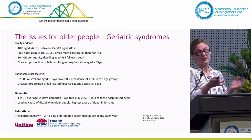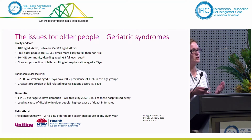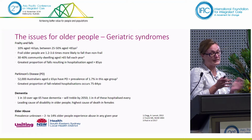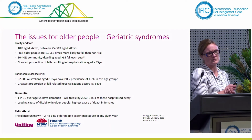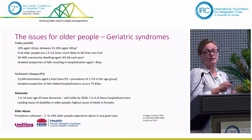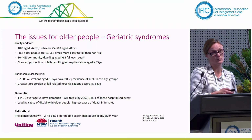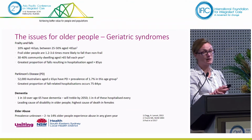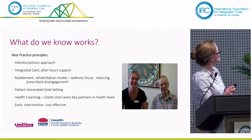We've got a society where health literacy isn't high necessarily anyway, and you add on top of that cognitive decline, we really need to rethink the way that we're delivering care, and particularly including carers in the health journey. Elder abuse is another one as well, which I think we're starting to see or perhaps more aware of. The prevalence isn't known, and so we're trying to work in this space to understand what is the real need and to be able to put a percentage of how many people are actually experiencing abuse in any given year.